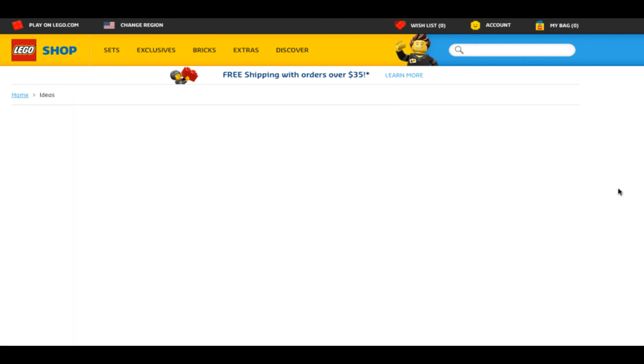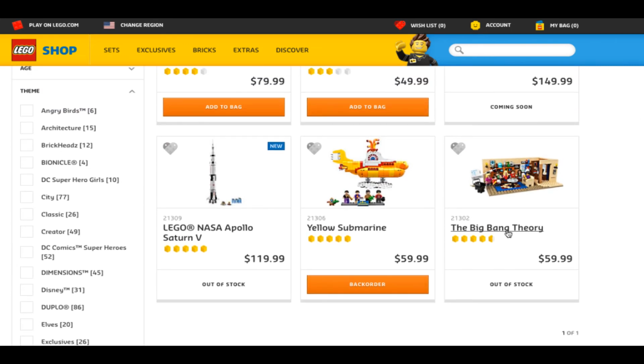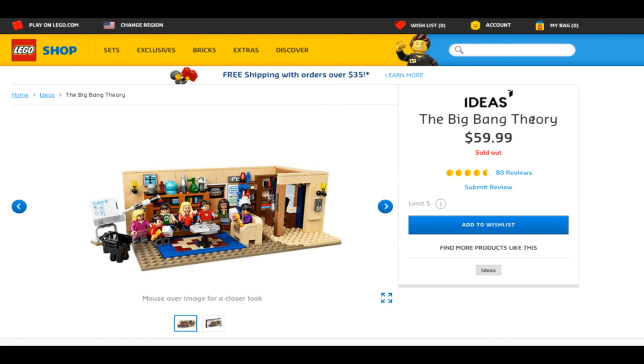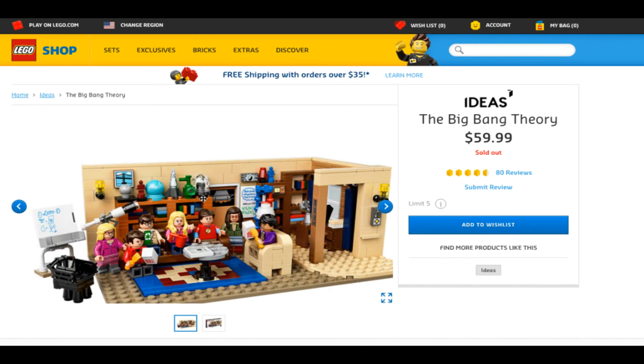In fact, going back to the Ideas sets, some of the sets I talked about before actually retired. This one is sold out. This is the Big Bang Theory. We are looking at maybe a potential $120, $150 set in the future. If you can still get your hands on it somewhere really cheap, get it. Because once this TV series has its grand finale and this set is no longer on the market, you know how many people are going to go and try to grab this specific set, and you can start printing money with it.